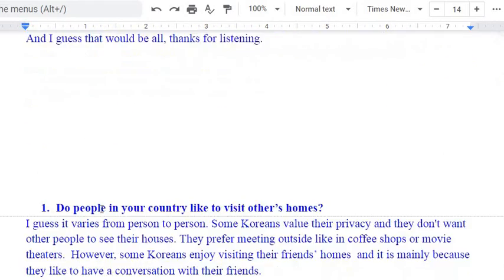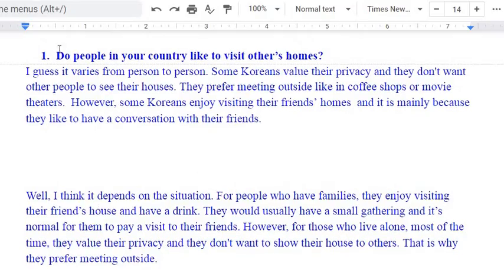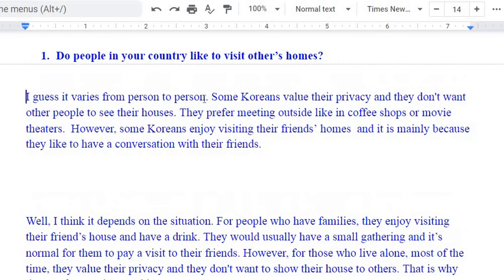Now let us continue with part 3. So please do some shadowing, okay? Do people in your country like to visit others' homes? I guess it varies from person to person. Some Koreans value their privacy and they don't want other people to see their houses. They prefer meeting outside, like in coffee shops or movie theaters.